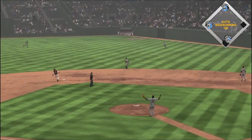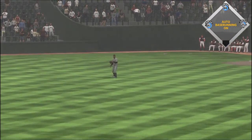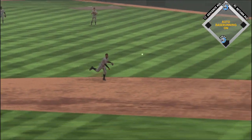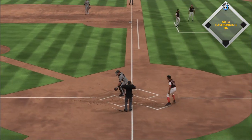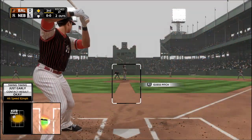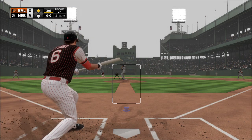Pulled toward right center field. After it is Jones. Makes the catch, but the runner from third breaks for home. And the run will score on the sacrifice fly, so it's now a 5-0 game. Riding in once again, Drew Stubbs. Flied out in his first at-bat, so make him 0 for 1 so far.